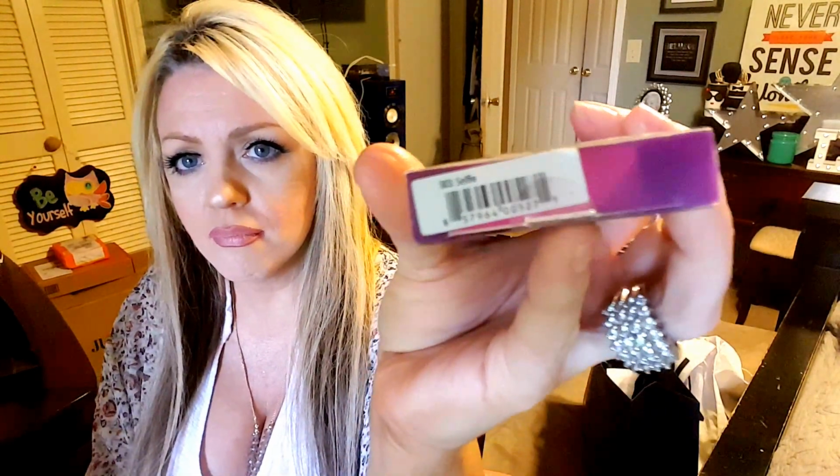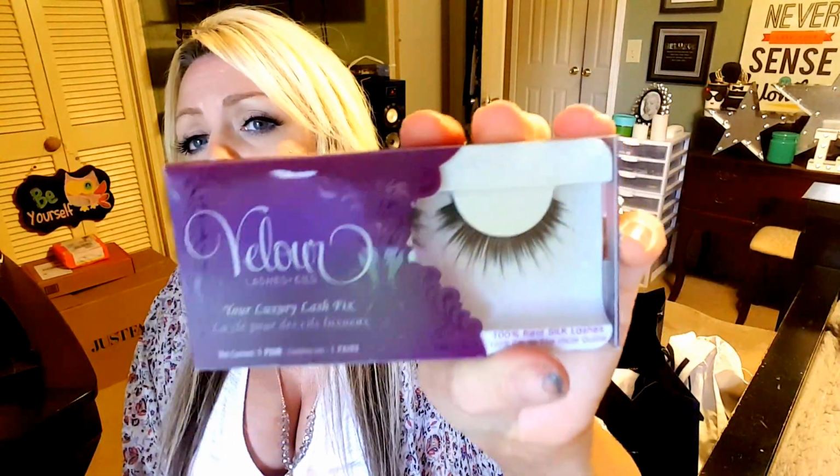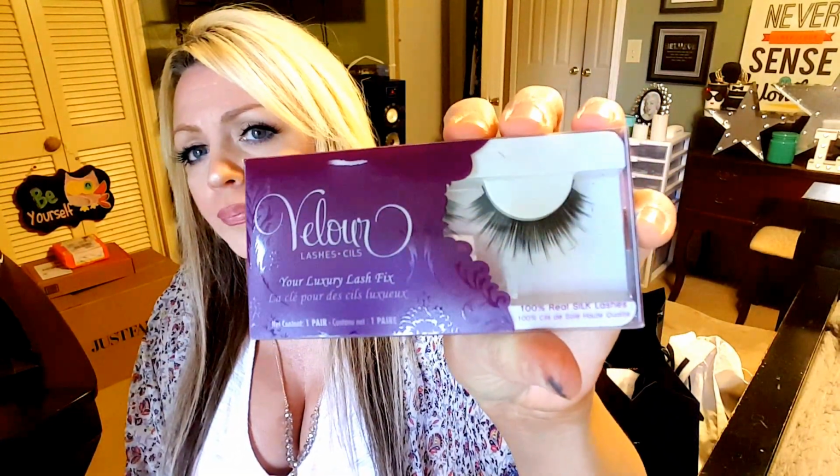Okay, I'm going to show you the other two Velour lashes I picked up, and then I'll show you the Sephora and MAC. I also picked up these, they're called Selfie. The reason why I picked these up is one of my YouTubers, she's fairly new, but she has racked up some viewers, baby. I don't know what she's doing, but she needs to tell homegirl her secret. I'm not going to mention her name, but she is one of my favorites.